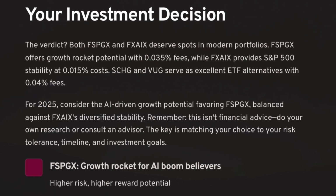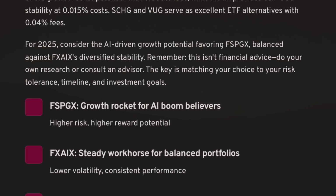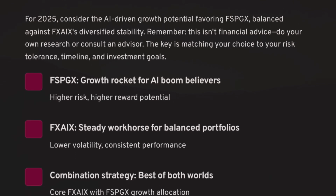Now, as I said in the beginning, it's not an either-or for me when it comes to these two. My strategy is I've already built up a strong foundation of FXAIX, and now I want to add in some FSPGX for that added growth. Think about the points that I've shared about these two funds and then match it up when it comes to your age, your risk tolerance, decide what's best for you.